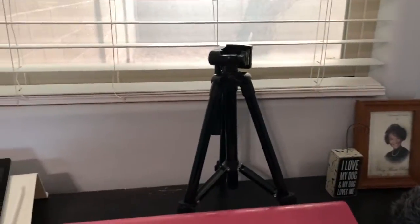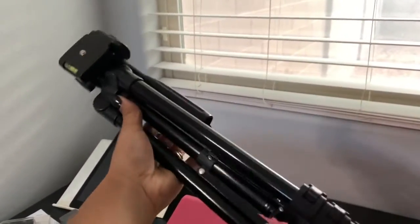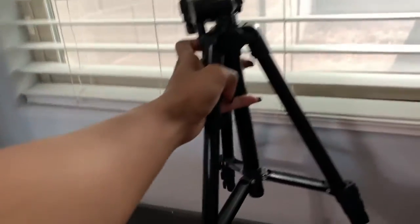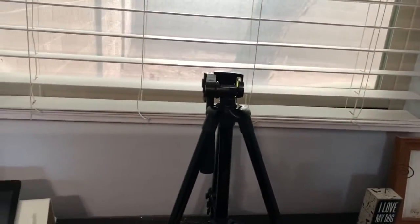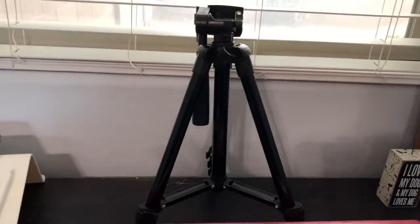Okay, so moving on to tripods, I have this little tripod I got for, I think it was like $15, if that. I got it off of Amazon, and it works perfectly fine. You can adjust the length. I have it sitting on my desk further down, just because I will be showing you guys my editing setup. So if you need a tripod, I definitely suggest getting it off of Amazon.